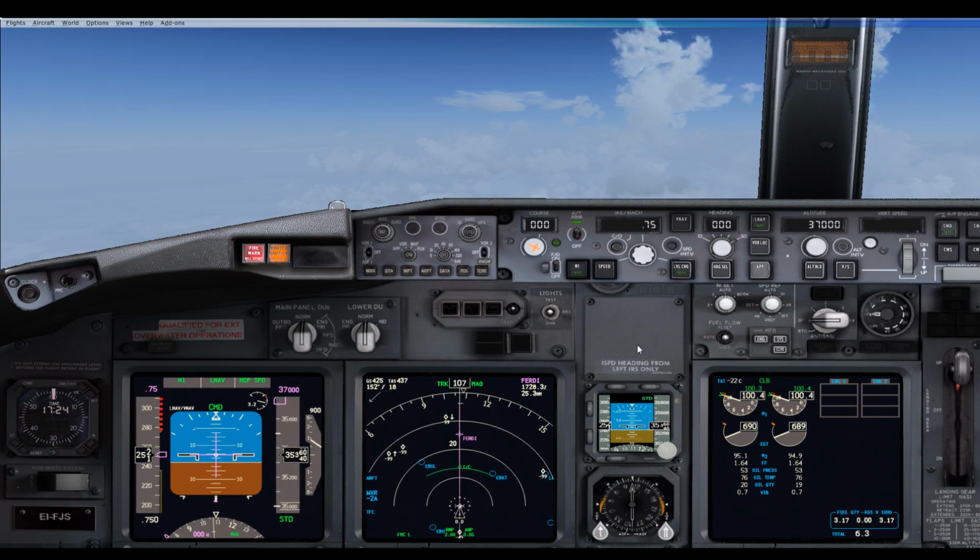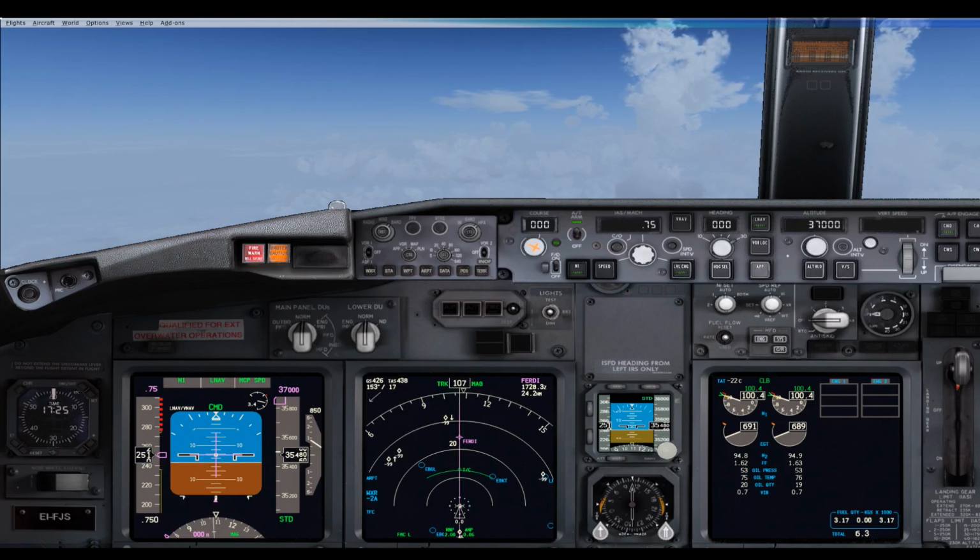Tell you what, this is quite a climb. I think it's certainly the highest altitude I've been at in quite a while. Where are you going at? Going at 37 as well? Are you going 30? Well, I'm going flight level 370.